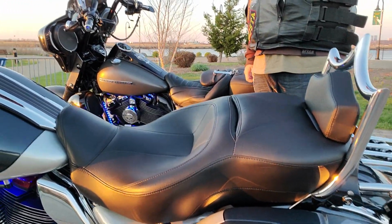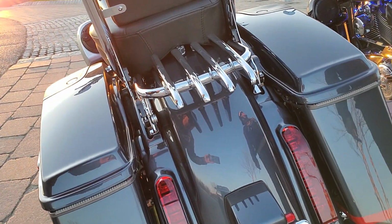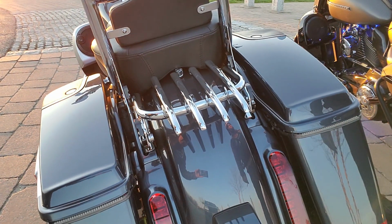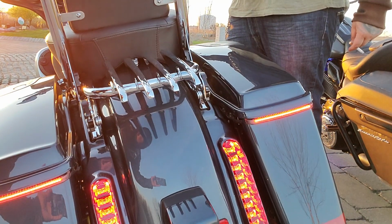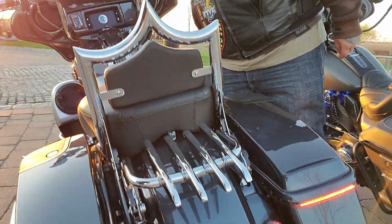Seat. Very comfortable. And also we got the Rey backrest as well. We got the, what else? Custom Dynamics taillights with the Ciro back blades. Turn on the back blades so you can see how it looks. There you go. Little turn action. Yep. Pretty good.